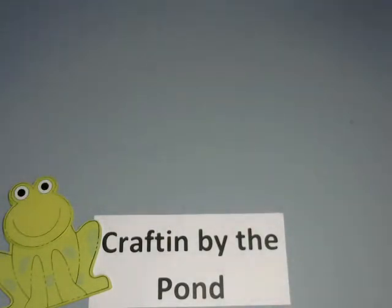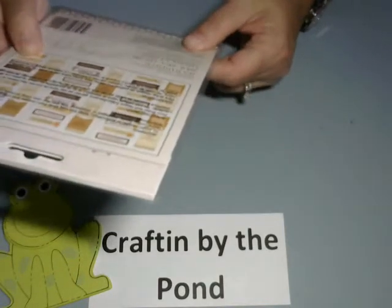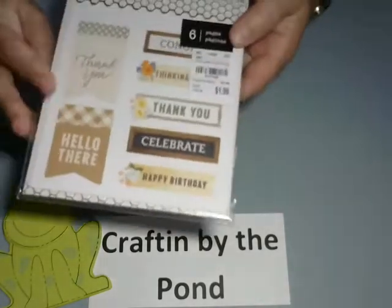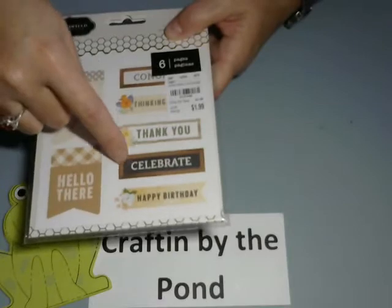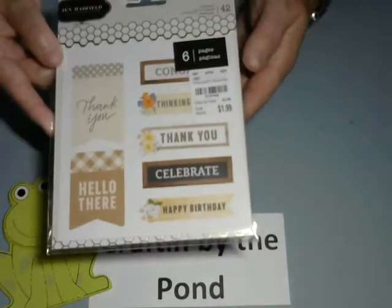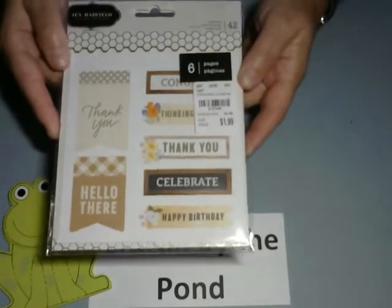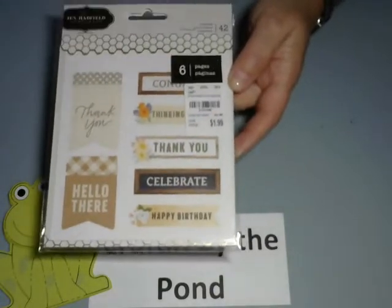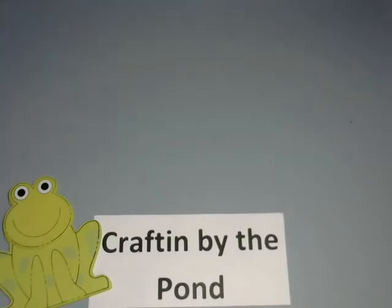And then I picked up the sticker book. This one is for homemade, but I'm kind of okay with that, because they say thank you, hello there, congratulations, thinking of you, thank you, celebrate, happy birthday, perfect for happy mail and the outside of envelopes. So I was yay. And for $1.99, to get 42 stickers, I was pleased.